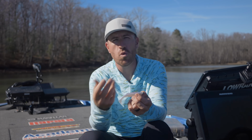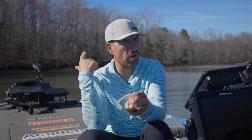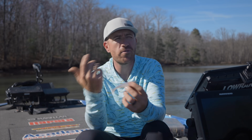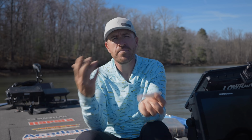I have a little 1/4 ounce jig head with a 4/0 BMC in it that I bought a whole bunch of at one of these local tackle shops. I just put it on there, rig it up, put some super glue on there, and that's what I reel around. 3/16, 1/4. You can probably throw an 1/8 as well if they're shallower. You can change that up.